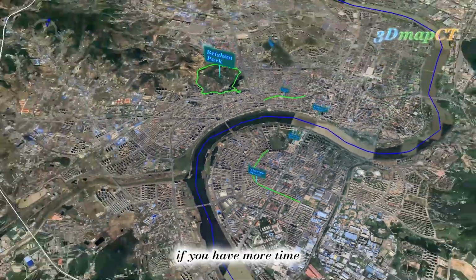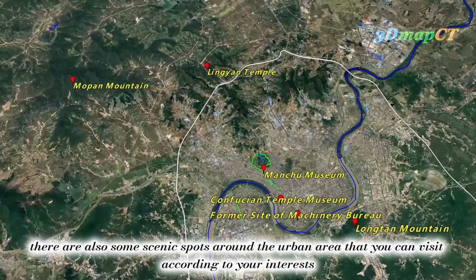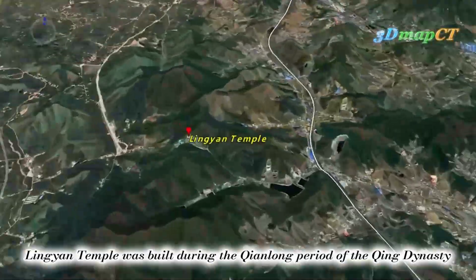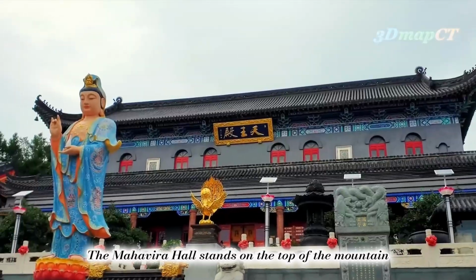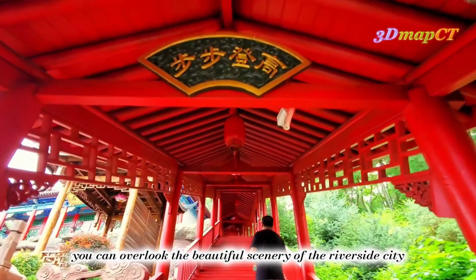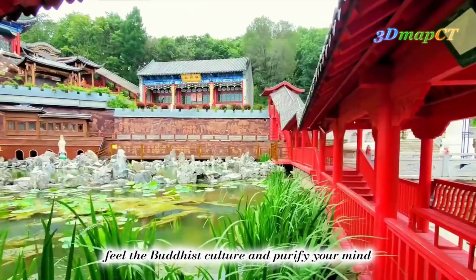In addition, if you have more time, there are also some scenic spots around the urban area that you can visit according to your interests. Among them, Lingyan Temple was built during the Qinlong period of the Qing dynasty. The Mahavira Hall stands on the top of the mountain, and the statues are vivid. Here, you can overlook the beautiful scenery of the riverside city, feel the Buddhist culture, and purify your mind.